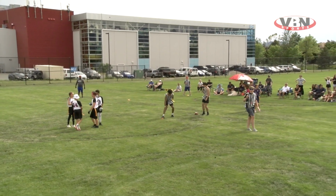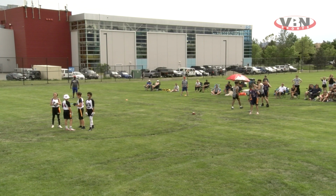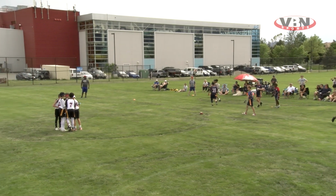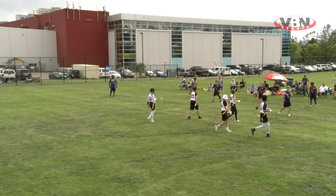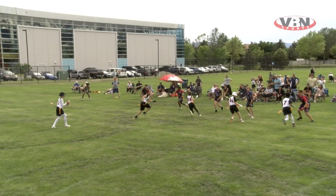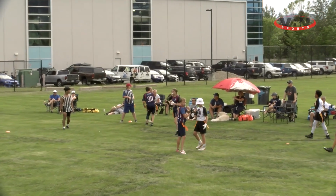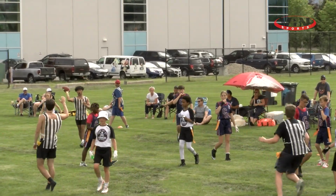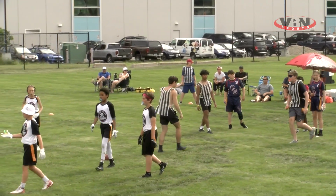So it's an automatic first down for Kelowna. Ball just outside the 5-yard line. Interference, defensive interference was the call against the Chilliwack Giants Fawcett team. Chilliwack up 14-7. Kelowna looking to even things up here. Quarterback rolls to his left, but the flag is pulled just before he let go of the football. Big defensive play there by the Chilliwack Giants. That brings up second down.